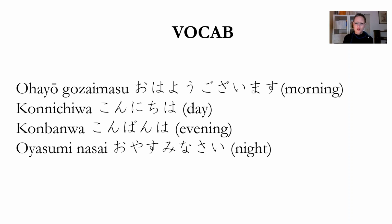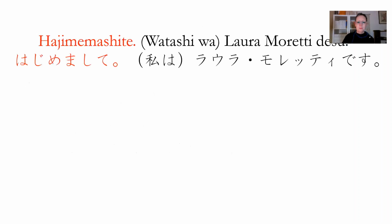Now here, you would not say oyasumi nasai and then introduce yourself, because oyasumi nasai means good night. So you can use it at home with your parents or your siblings, or, oyasumi nasai, have a good night of sleep. Now, the normal word that is used before a self-introduction, because when you're introducing yourself, you really don't know the other person.